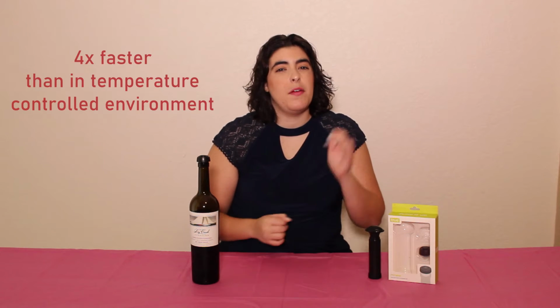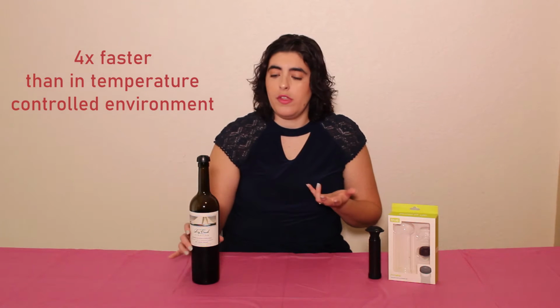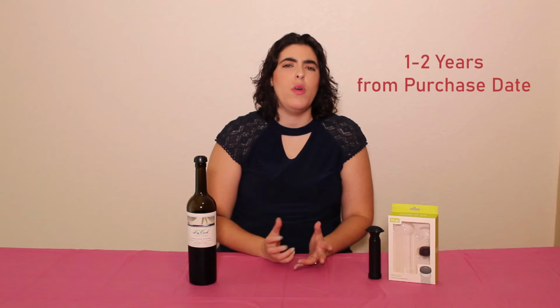So wines that are stored in an ambient temperature, like out on the countertop or anything like that, are going to deteriorate about 4 times faster just due to the fluctuation in temperature in your house. Just think about how when you leave the house, it's going to be a lot warmer because you're not at home. When you do come home, it's going to be a lot cooler. So you're going to have that wavering temperature in the house, and that is going to deteriorate your wines faster. So if you do have it in ambient temperature, you're going to want to drink it in about 1 to 2 years from your purchase date.